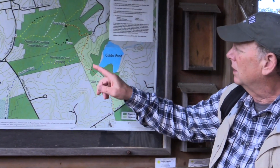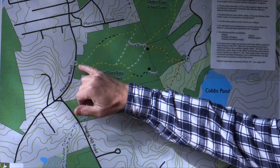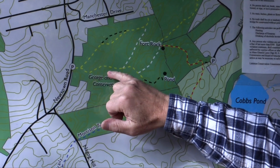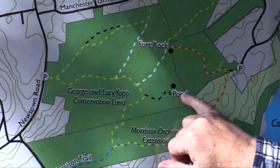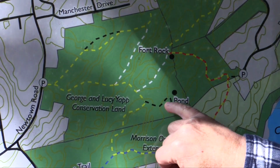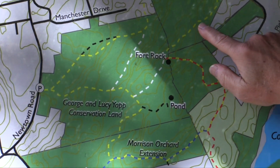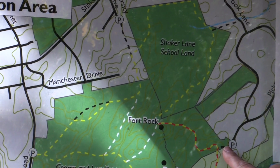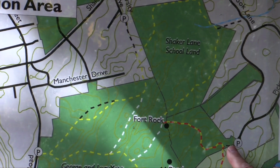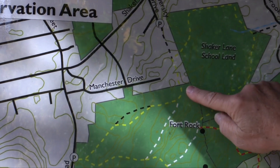Where we're going to be today, just to point this out, is we've parked right here, and we're going to proceed along this yellow line and go to a little pond that is probably dry. It's an ephemeral pond, a vernal pool. Then we're going to come back and go down to an area of Fort Rock, and then loop around to the start of the Cobb property, which we featured on a previous show. And we're going to come back and loop around towards Shaker Lane, and then come out.